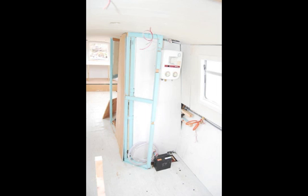Now if you look alongside the starboard edge there, that's the right side, the gunnel, that's just below the window. You can see all the utilities running along there, gas, water, electric. You can see the immersion boiler and the bilge pump for the shower.